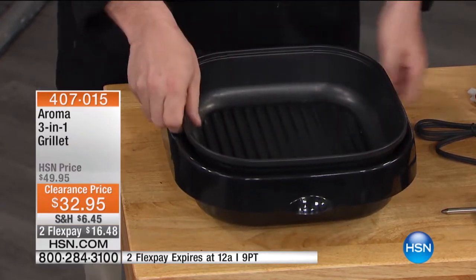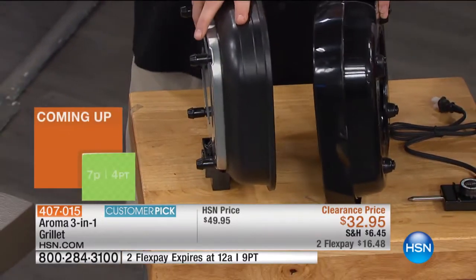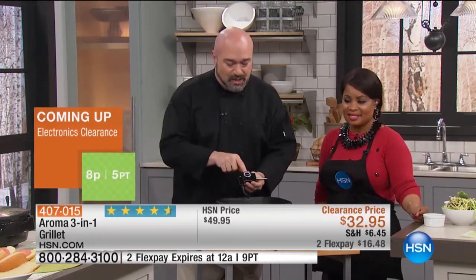And here's my favorite part. You ready for this? My grill, when I'm done, goes in the dishwasher. Does your grill go in the dishwasher? I'll tell you what. And before I head over to the food, because that's what it's all about, here's the last thing that really, when I looked at it, I was like, you know what? These guys are making a good product. There's no doubt. Have a look here.